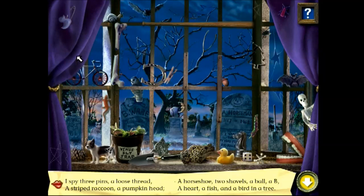One pin. Two pins. Three pins. A loose thread. A horseshoe. One shovel. Two shovels. A ball. A bee. A striped raccoon. A pumpkin head. A heart. A fish. A bird in a tree.